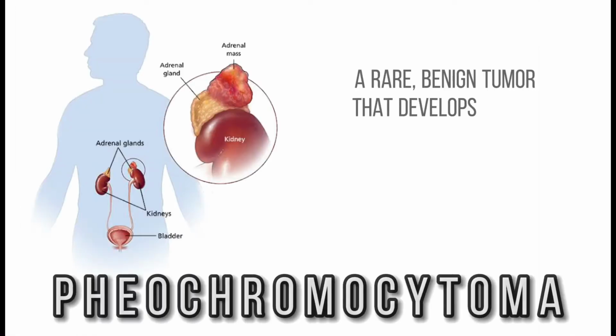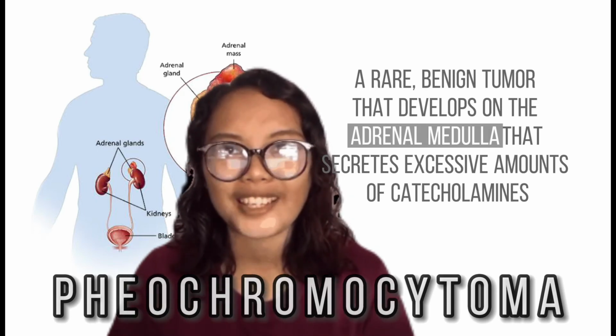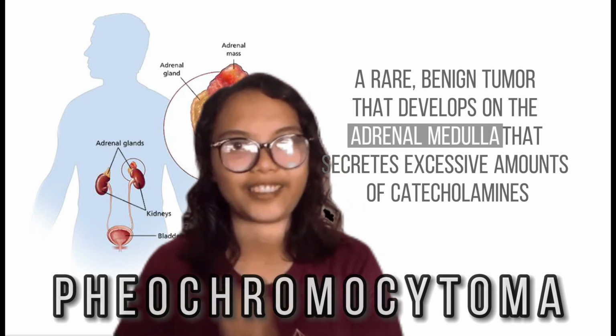Pheochromocytoma is a rare benign tumor that develops on the adrenal medulla and secretes excessive amounts of catecholamines. I know it's kind of confusing at the moment, so let us try to break it down.